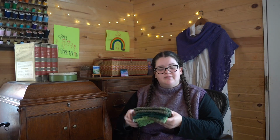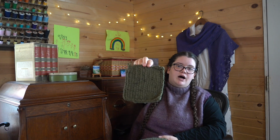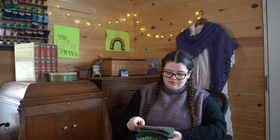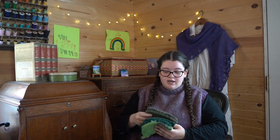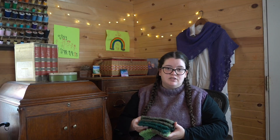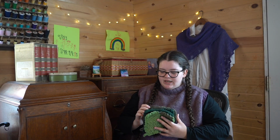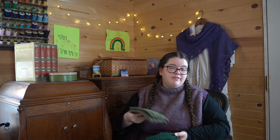The next item I have is not knitting. These are woven pot holders, and these are made from the loops from knitting, like the cutoffs from knitting looms for socks and such. And you can find them online, the loops, and this is something I've made ever since I was little. But I decided I wanted a set for my hope chest because they just last a really long time, and my favorite color is green.